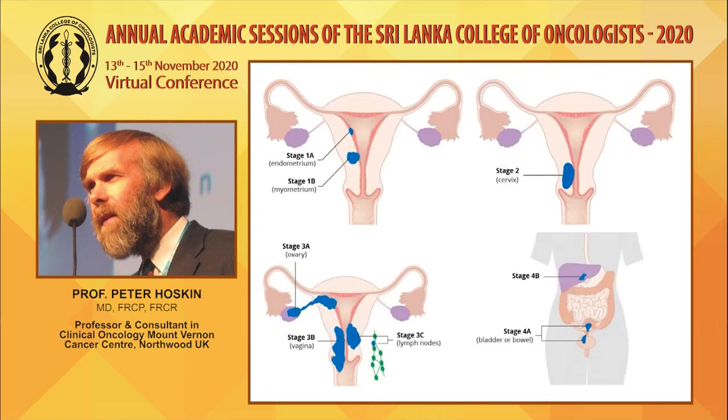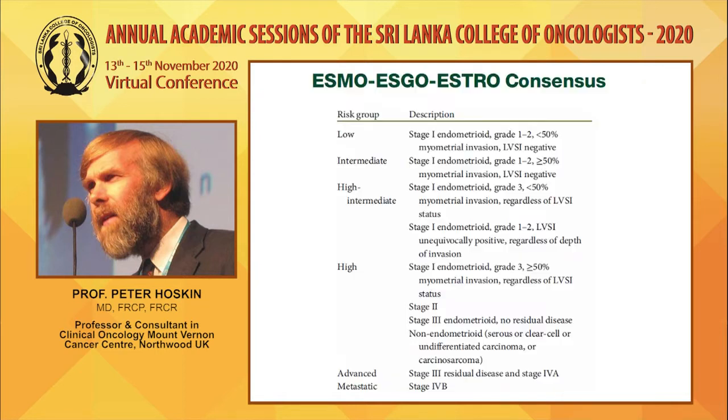The staging of endometrial cancer will be familiar to you all. Stage 1, restricted to the uterus with degrees of myometrial invasion. Stage 2, invasion of the cervical stroma. Stage 3, extending outside the uterus. And stage 4, into the bladder or bowel, or stage 4B, metastasis. The importance of this is in defining risk groups, which define in turn our various approaches to adjuvant treatment.